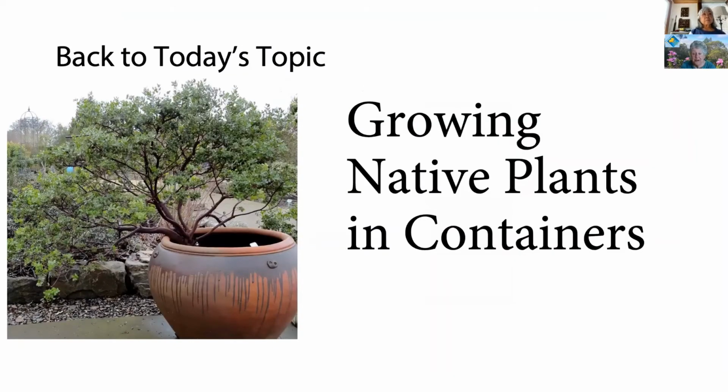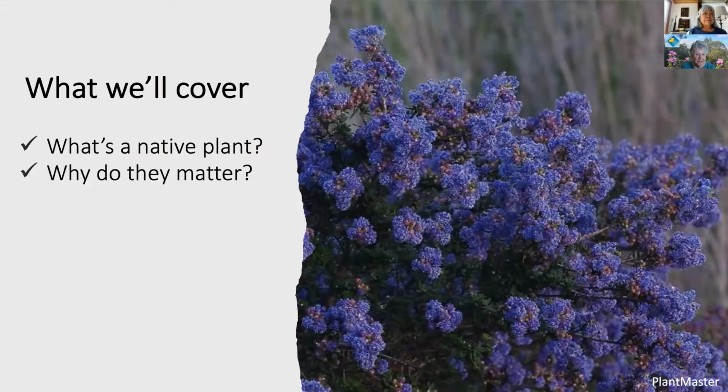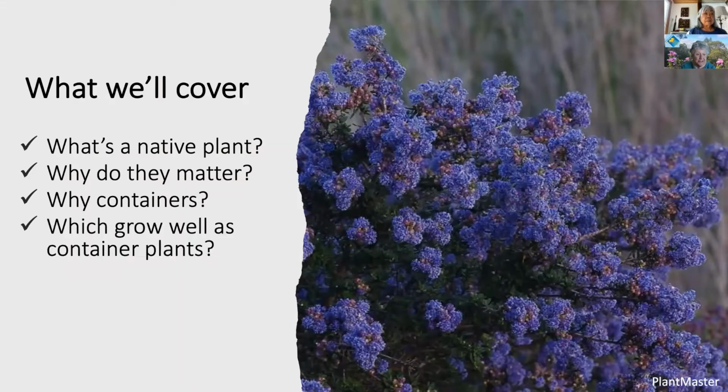So the reason that we're here today, and we'll get back on topic now that you know something about master gardeners, is to learn about growing native plants in containers. What Mamie and I will be covering today, and that's Ceanothus in bloom on the right, I think it's a dark star: we'll talk about what a native plant is, and what difference they make, why you might want to grow them in containers.